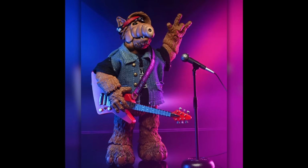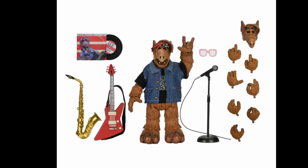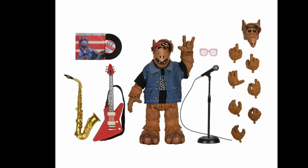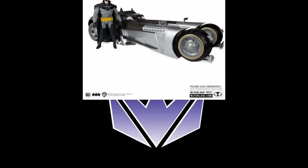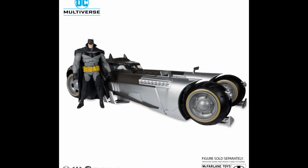Includes a packed lineup of accessories, multiple interchangeable hands and heads, articulated jaw, microphone with stand, guitar strap, saxophone, record with sleeve, and sunglasses in a collector-friendly 5-panel window box packaging. Pretty cool if you're in on this. It is $38. So as far as I'm concerned, I'm happy with the '89 Batmobile, but some people aren't.